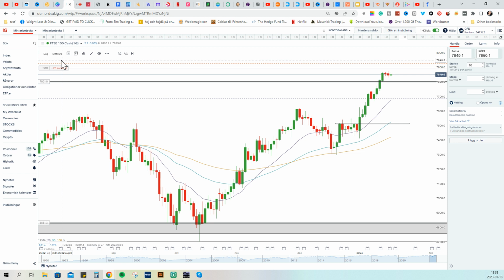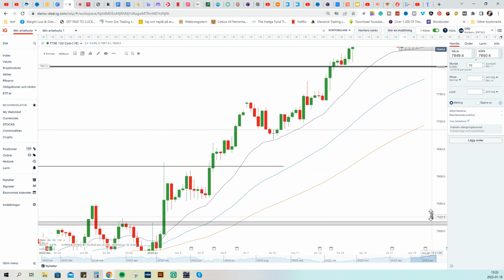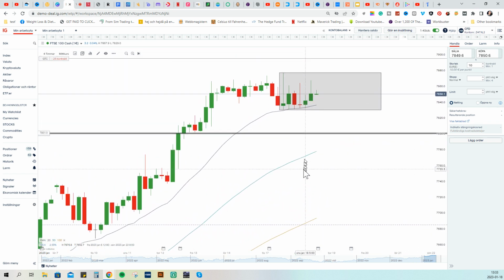And let's have a look again on the 4-hour chart regarding this UK 100. It's very interesting because we have a very long consolidation phase here, which means we have a massive move when the price leaves this box. And I will say that will be on the downside. It might shoot up here to the 79.00, as I was mentioning, but I don't think so.